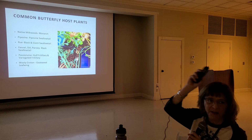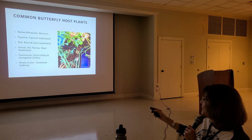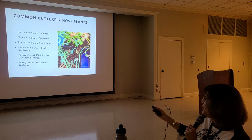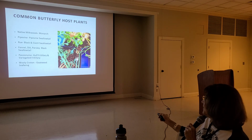Common butterfly host plants, and I have the list back there in the back for people that has an even more extensive list of host plants for all the butterfly species that you can find here in Tulsa. Various native milkweeds for your monarchs, Dutchman's pipevine for your pipevine swallowtail, rue for your black and giant swallowtails, and fennel, dill, and parsley for your black swallowtails. Black swallowtail is actually the state butterfly of Oklahoma. Passion vines for your Gulf fritillaries and variegated fritillaries, and woolly croton for your goatweed leafwing. And this is a giant swallowtail caterpillar on a plant of rue.